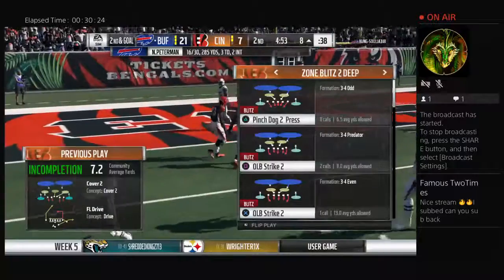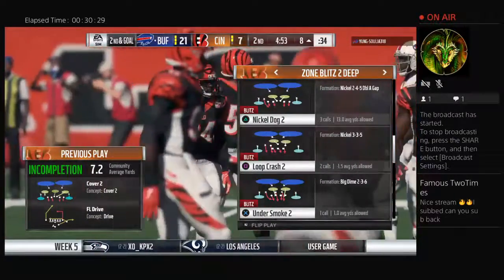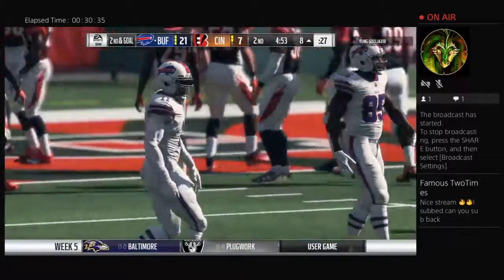So this is what happens when you throw interceptions. That confident veneer that you have gets chipped away a little bit. Maybe a little bit gun-shy throwing it around. Yeah, underthrowing him there, and you're right. Those interceptions may be in the back of his mind.